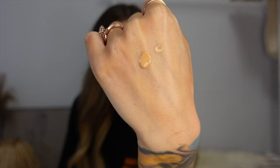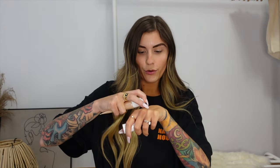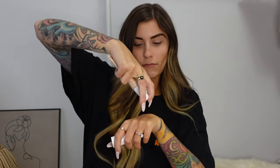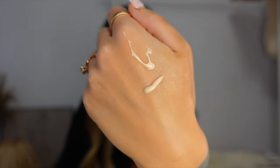All right, so here's a little swatcheroo of the foundation. It does feel nice and light. I really like it. Here it is on my hand. I should have done this one first, but here's a little swatcheroo of the primer. How does this come out? Oh my gosh. I did not want to use that much just for a swatch, but here's the primer.